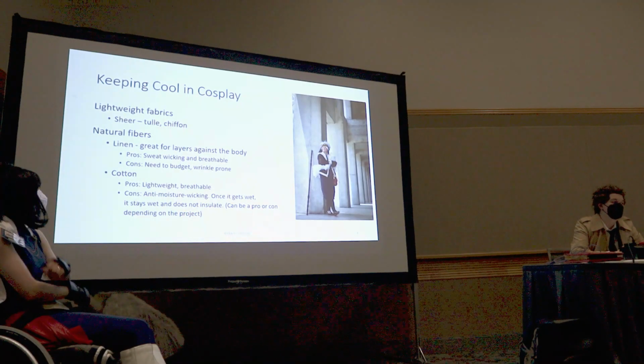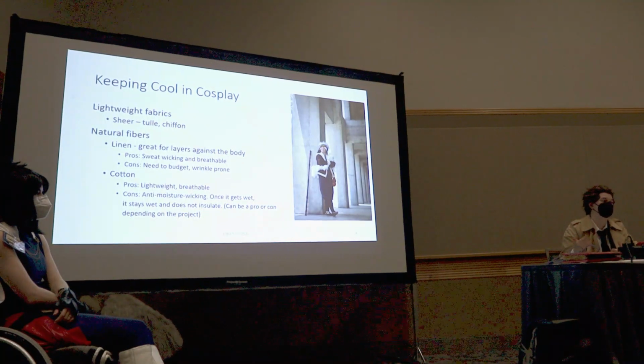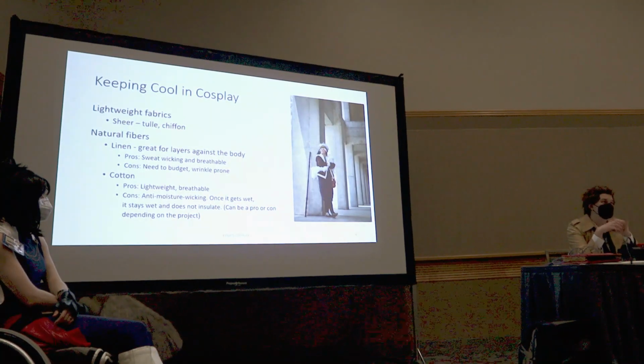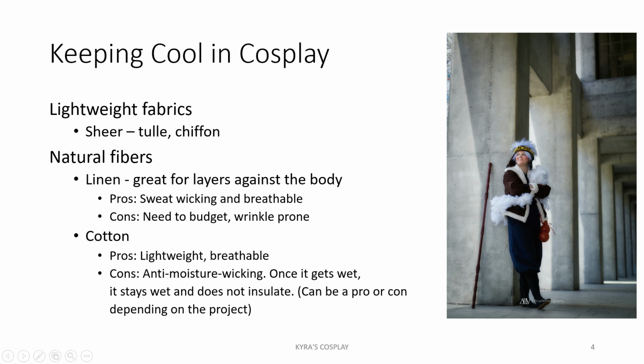So some things to keep in mind when you're making your cosplays and trying to keep yourself cool is to consider lightweight fabrics, things like anything that's sheer really, tulle, chiffon, whatever. The weave is a lot wider, so air will get through, it'll flow. You'll still also be shaded from the sun by said fabric without it clinging to you. Natural fibers tend to wick sweat and breathe better.